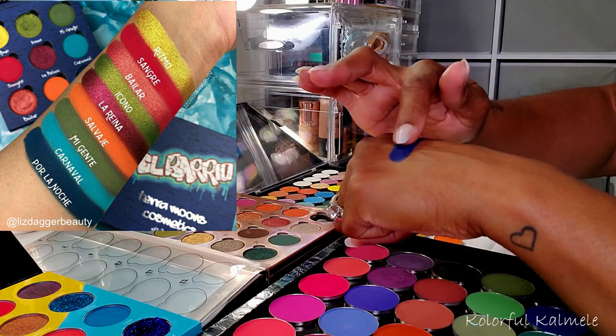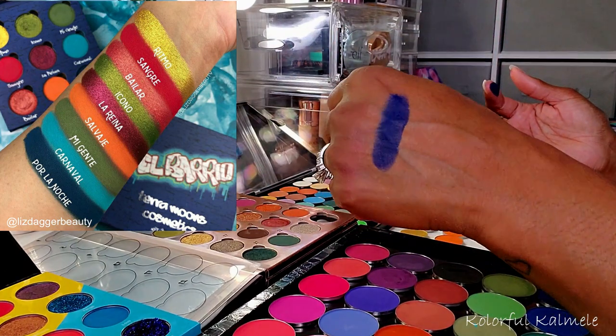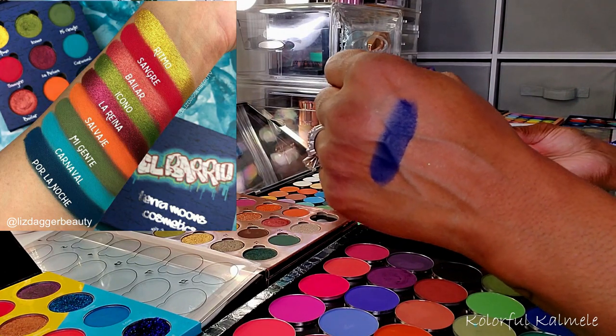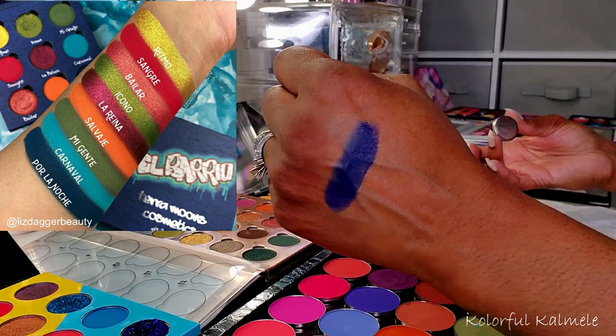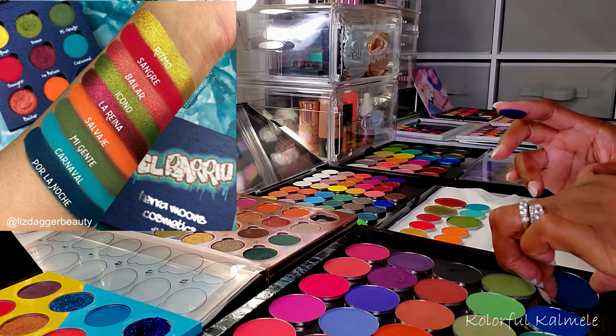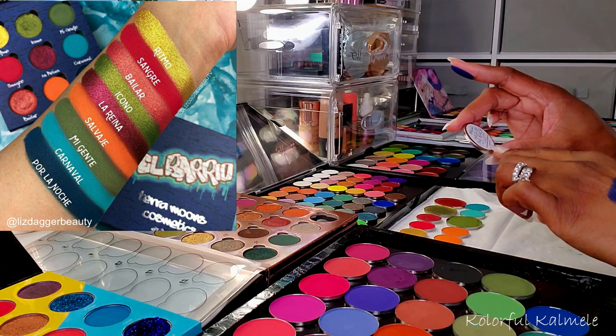Ooh, she pretty. A little powdery, but she pretty. So that is the Looxie Complicated. Let me see if I can find anything a little bit deeper. This one I have here from Give Me Glow, High by the Beach.